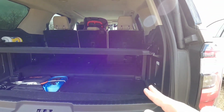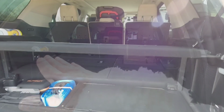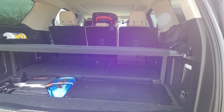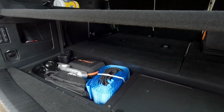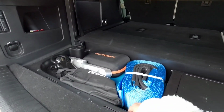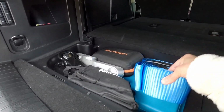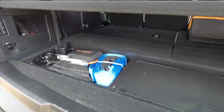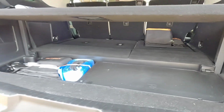Then you also have the option to flip it up and make it into sort of a deck position, and this is only if the third row is up. So this is the amount of storage that you have down here. We just have not too much space. It's not that deep in here, so it's about yay big, and then there's a container under there for some storage. And this is what it'll look like if you use it in this position.